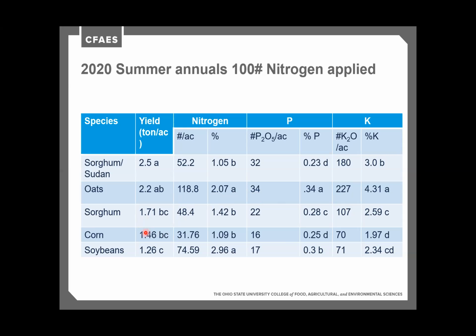And as we get down here, our lower yielding crops, sorghum, only 1 3/4 tons. It didn't retain anywhere near as much potassium or nitrogen, only about 50 pounds.